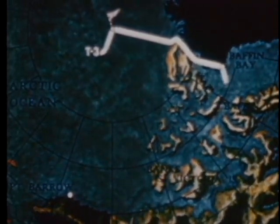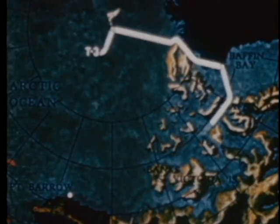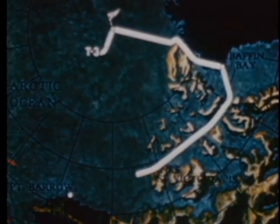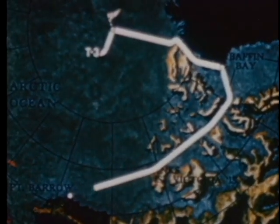The P2V proceeds to Alert on the northern tip of Ellesmere Island, to Thule, and then back to Point Barrow. A survey of ice conditions is made along the way. And so, Ski Jump 2 came to an end.